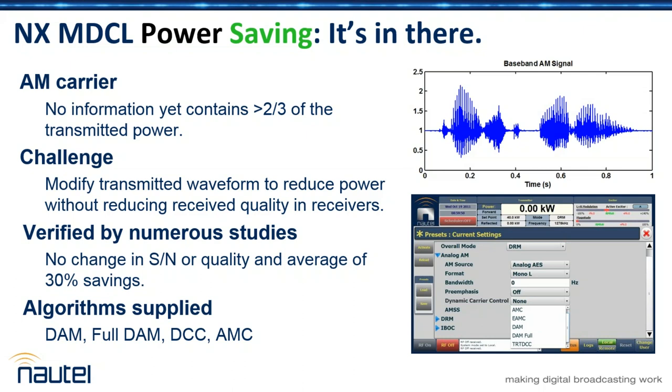And most companies, including Nautel, have offered adapters to modify their transmitters to do MDCL of some kind or another. And those adapters cost money. They were an option. Some of them were in the $5,000 range, I think. But when we developed the NX series, Nautel decided right away that this was something that needed to be in the transmitter at no extra charge and just needs to be turned on through the AUI.